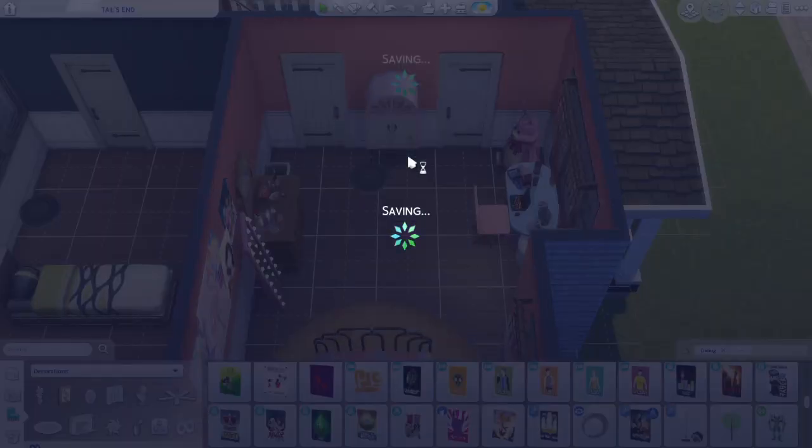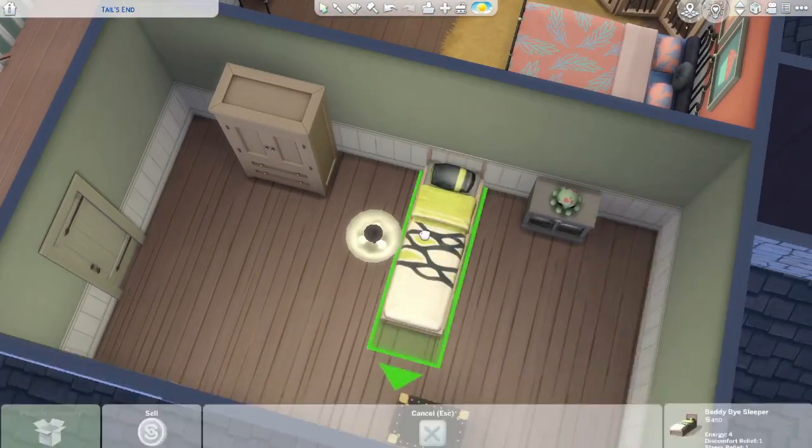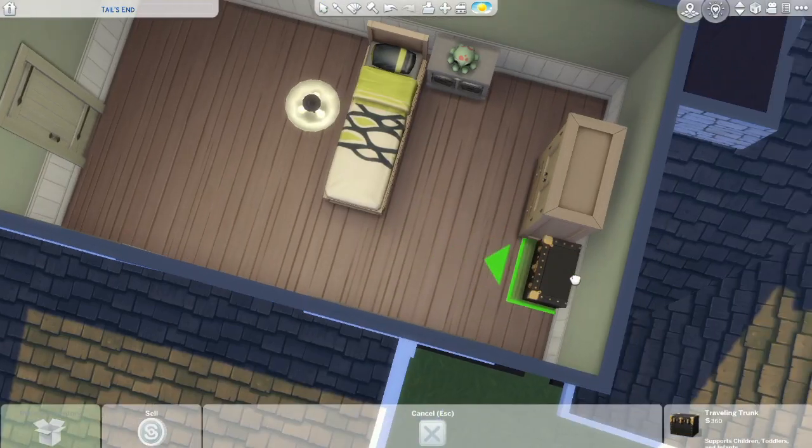And then I wanted to further incorporate the gaming theme, so I added a quick poster. It was kind of an afterthought, I'll admit. But here we are in the last bedroom.